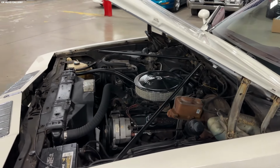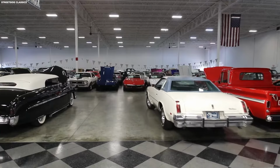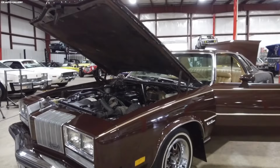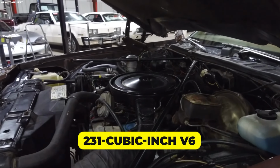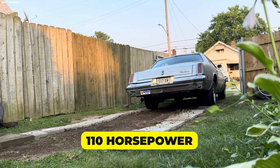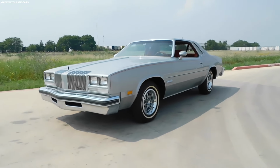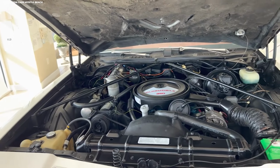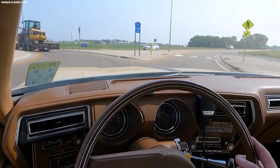At its core, the Cutlass was no longer built to dominate stoplights. It was built to appeal to mainstream buyers. The base engine was a 231 cubic inch V6, producing just 110 horsepower. That's right. One of the most popular muscle-looking cars of the late 70s came standard with a weak V6 that barely managed to keep up with traffic.